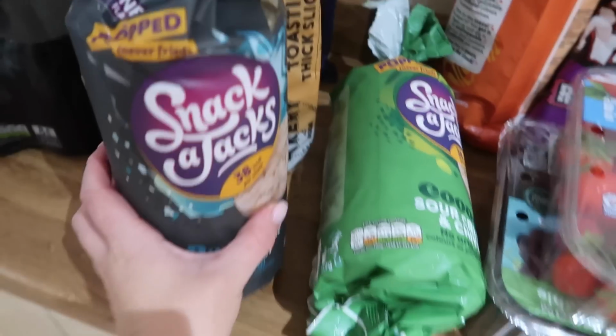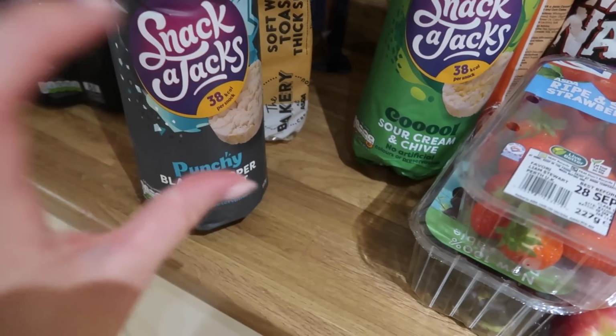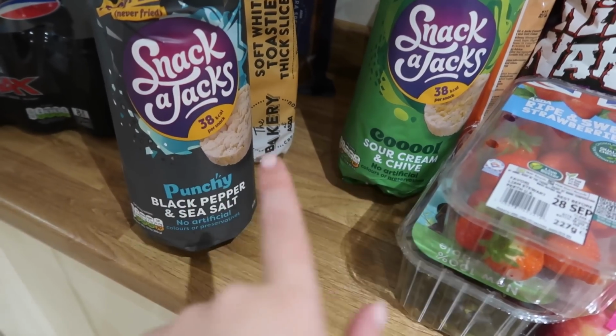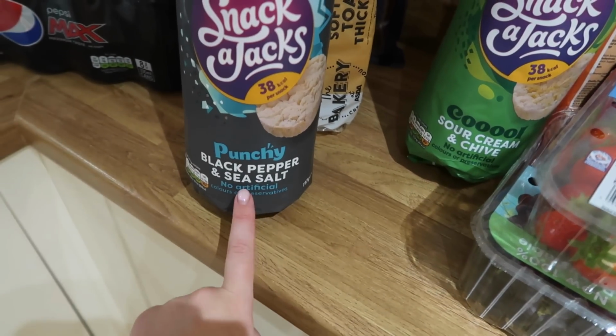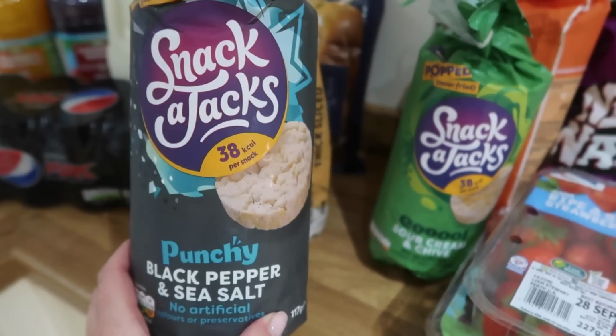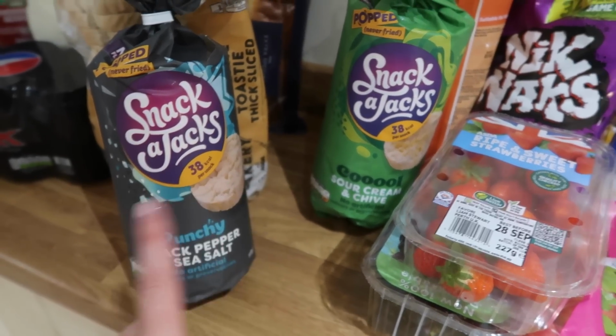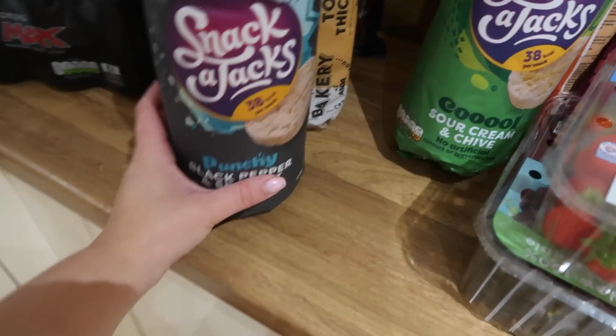I then picked up these, which I'm not going to lie, I have just tried these two flavours, because these are new. I've never seen the giant Snack a Jacks in these flavours. I've never actually seen this flavour in general, but oh my god, the punchy black pepper and sea salt, these are unreal. I've just tried one. I thought these would be really nice for lunch with some Philadelphia and cucumber on. So I picked that flavour up.